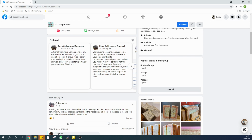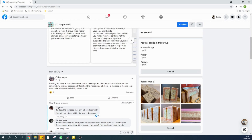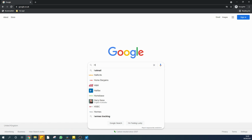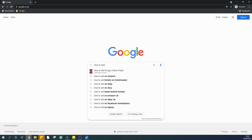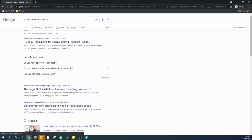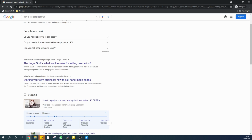I had assumed I could just label them correctly and sell them, at least to family and friends. But no, you have to get the recipe assessed and then registered on the portal. I may have been really naive going into the process, but I want to provide a real inside look at how to start selling soap legally in the UK.